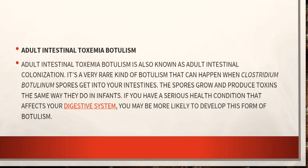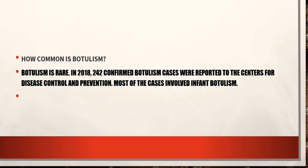Adult intestinal toxemia botulism. It is also known as adult intestinal colonization. It is a very rare kind of botulism that can happen when Clostridium botulinum spores get into your intestine. The spores grow and produce the toxin the same way they do in infants. If you have a serious health condition that affects your digestive system, you may be more likely to develop this form of botulism.